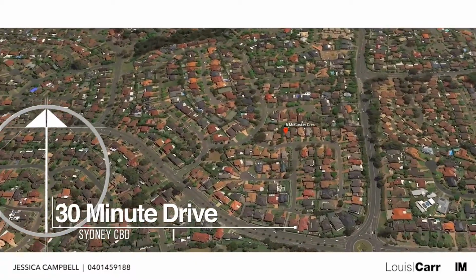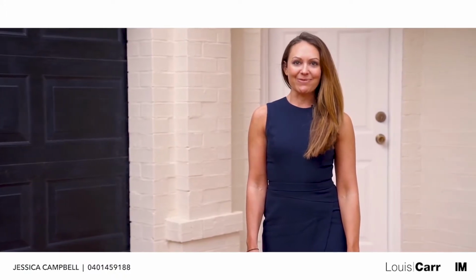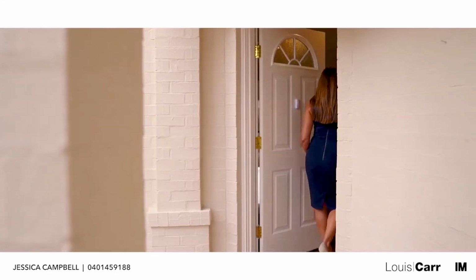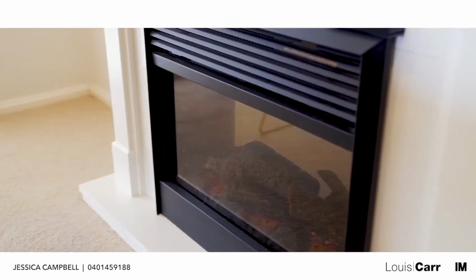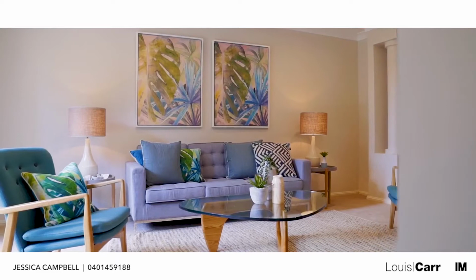This is a home which has been tastefully updated and is ready for the family to move into straight away to enjoy. Let's step inside and take a look. Freshly painted and carpeted throughout, the home offers a combination of living areas and a functional floor plan designed with growing families in mind.